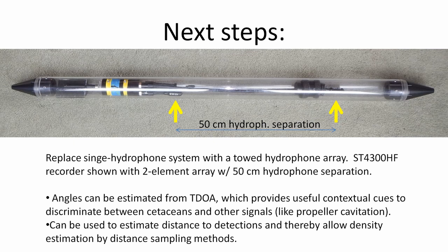These angles are also very important for estimating distances to detections. Using the time varying angle, you can actually estimate where the animals are relative to the array and thereby allow the use of density estimation using distance sampling methodologies.